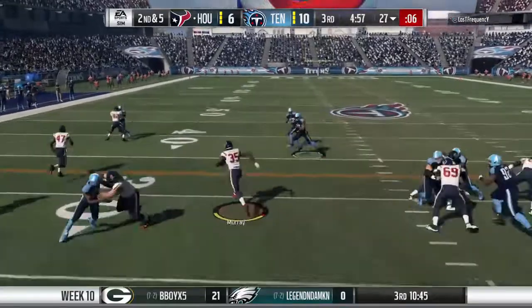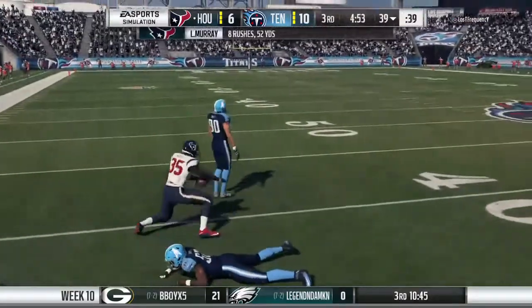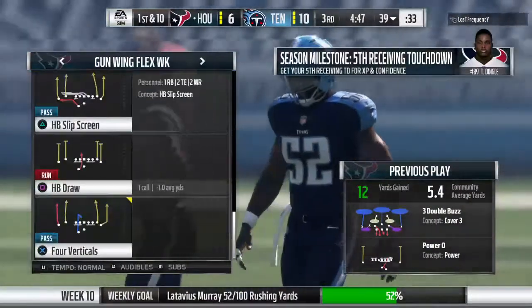A2. Here we go. They'll run it now out of the gun. And he gets this one just shy of the 40. They'll mark him down at the 39. That's good for a Texan first down, a 12-yard pickup.